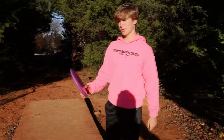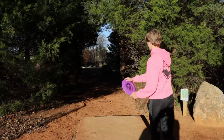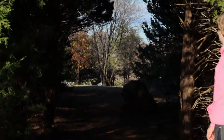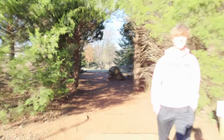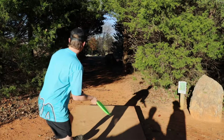Hold on, give us our final. R3, 232 feet, straight down to here. I'm gonna go straight to the left. Play for the par. Oh, that's so good. That's way better than playing for par. That's like a 30 footer. What a shot. Come on, please be good. Also don't hit the rock.